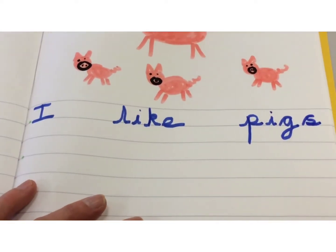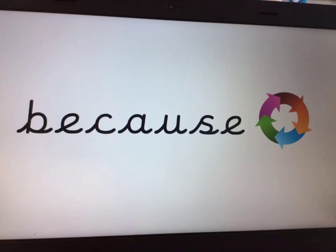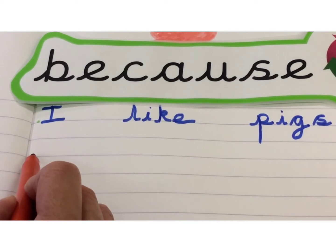I like pigs because is a red one. Look at this. I might need to copy that down, I think. I'm going to pop that there and copy it. So I'm going down to my green dot because.